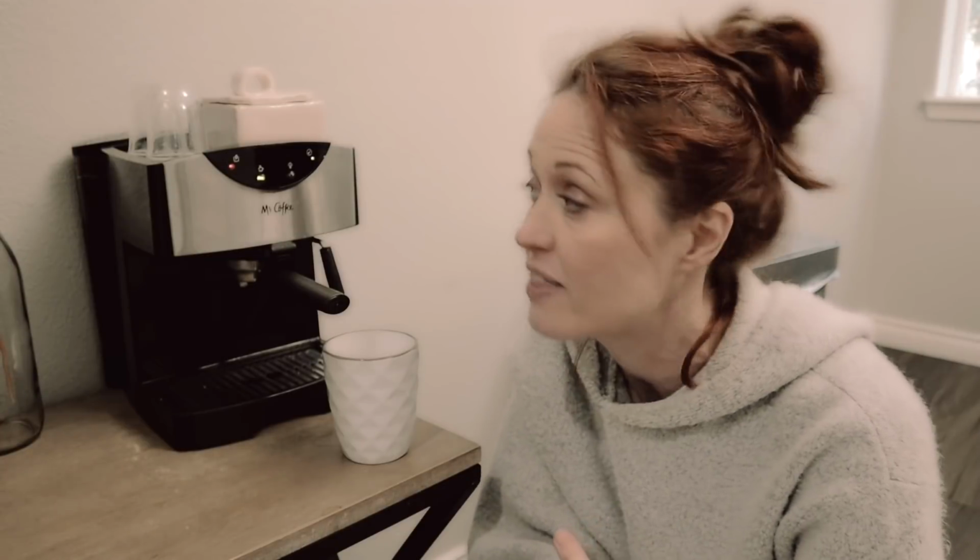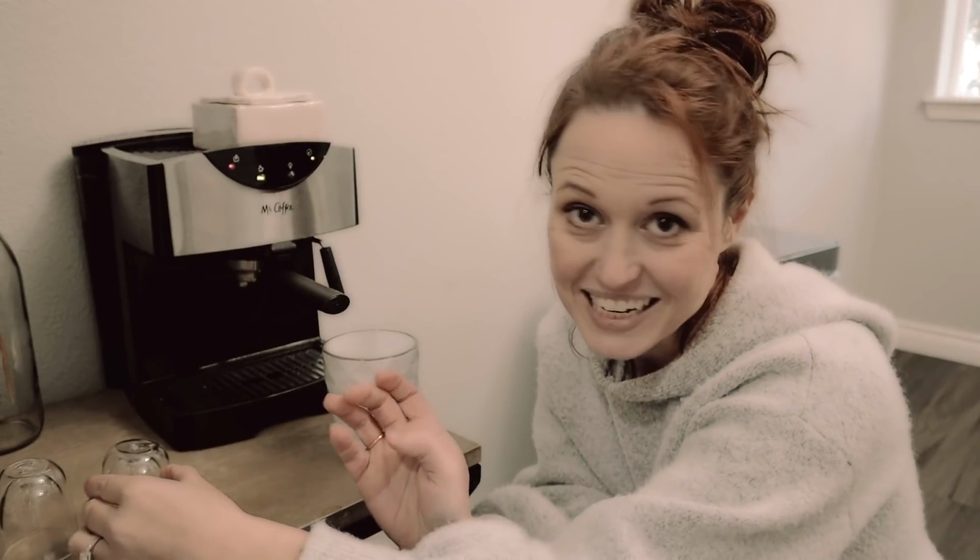Another pandemic purchase that I made was this espresso machine. I saw great reviews on this Mr. Coffee espresso machine, so I bought it. I would say if your only goal is espresso and you're not worried about the milk frother, it's fine. I, however, like lattes, and so I do care about the steaming function.